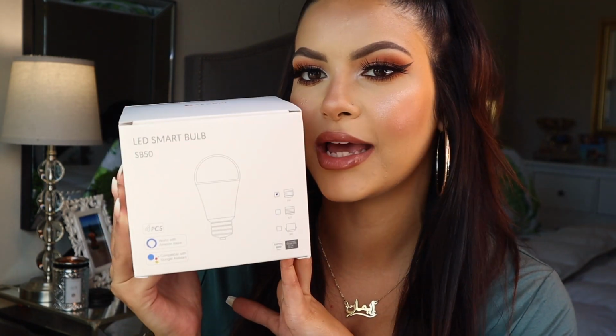So yeah. So the next thing that I want to talk about, which is pretty random, but has totally changed my life ever since I discovered them, is these smart LED light bulbs. I know, super, super random, but for those of you that are really into lighting like I am, you'll thank me.